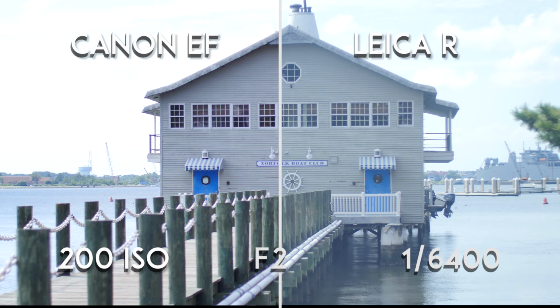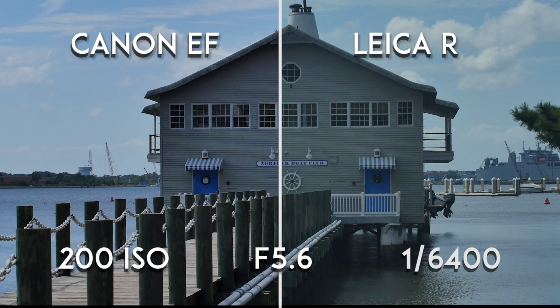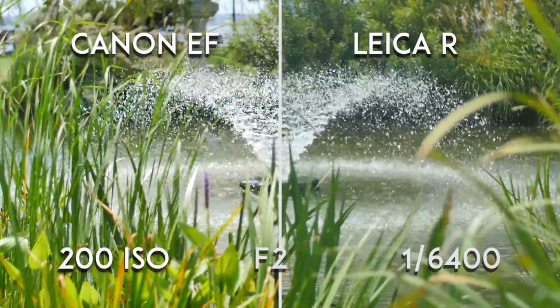Flaring is an issue with the Leica R Summicron, while the Canon EF has an anti-flare coating on the front lens element. Most modern lenses come with this additional feature. Personally, I don't believe this is an issue, but you will need to buy a matte box or lens hood with these lenses, especially if you plan to shoot a lot outdoors.